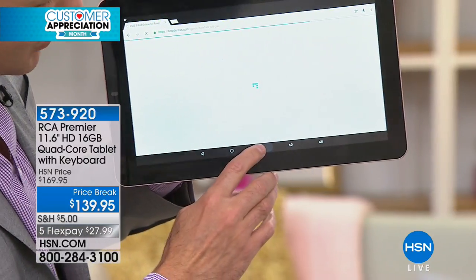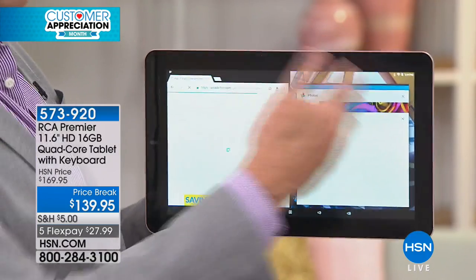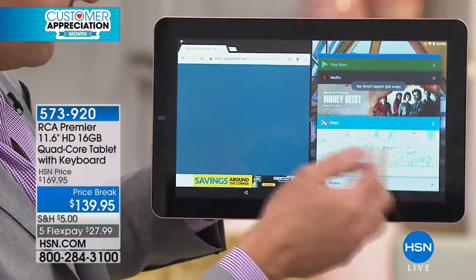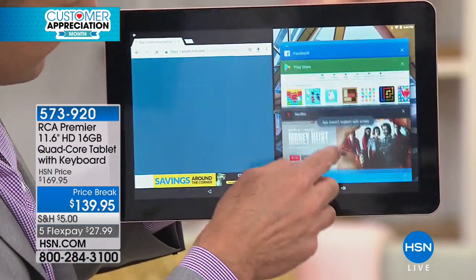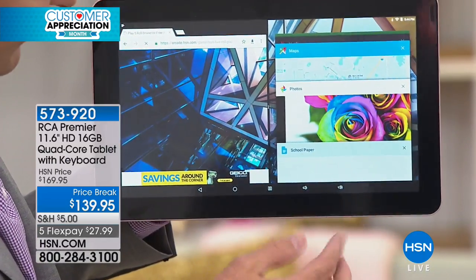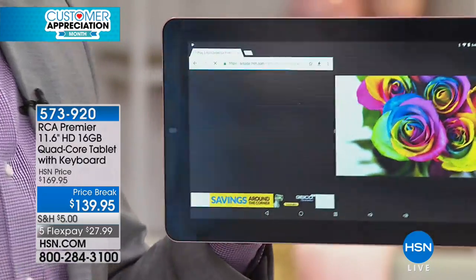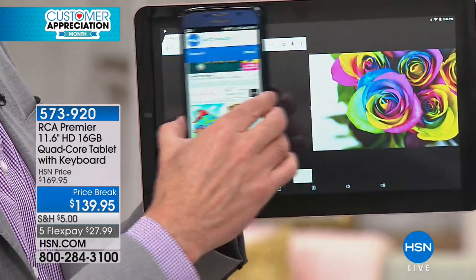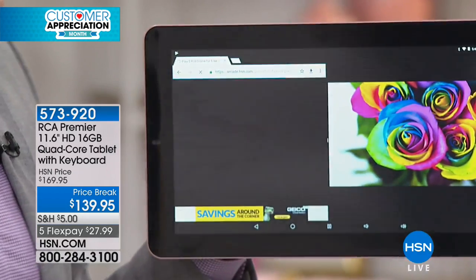But you can actually multitask on this tablet. This is something you usually don't see on a tablet. Maybe on a computer you see multiple screens running at one time, but on a tablet almost never. So if you have HSN.com or whatever you want on one side and you want to open something else on the other side, it's just as simple as hopping over to that side, deciding which app you'd like to have open and running at the same time. And I want to point out, each of your screen sizes is still almost double the size of a tablet screen. That's a great point, too. I think that's a big deal.